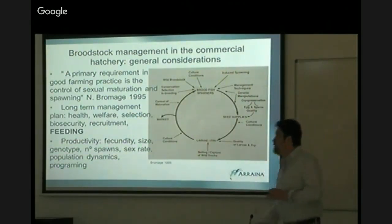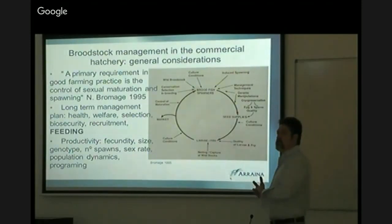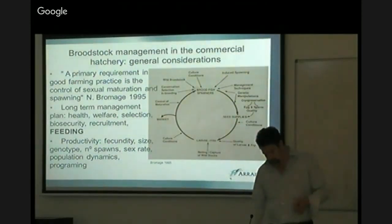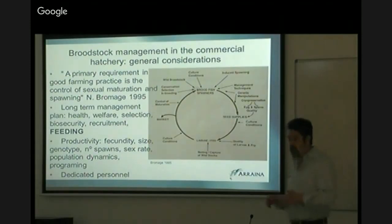And from the point of view of the commercial hatchery, it is all directed to the productivity of the unit: fecundity, specific to the species we're talking about, the size. What size is more productive from the point of view of output, and more efficiently productive, the genotype, the number of spawns, the sex ratios in the populations, the population dynamics associated to that species, and the programming of the spawnings. And something that is capital in all this, to get from plan management to execution, is dedicated personnel that is specialized and devoted to that unit.